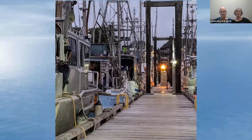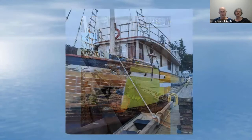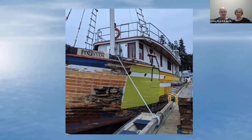We walked the busy docks, which are filled with a rather eclectic inventory. And here's the Enchanter. It's a floating bed and breakfast from Hot Springs Cove, which was tied up nearby. I think they were taking the COVID break to do a major renovation.